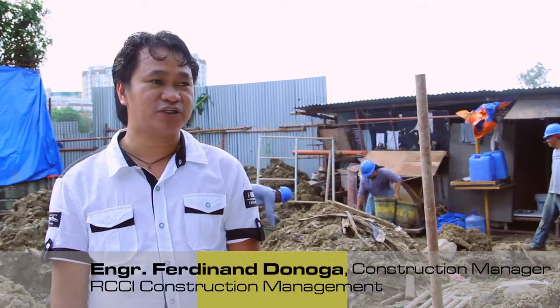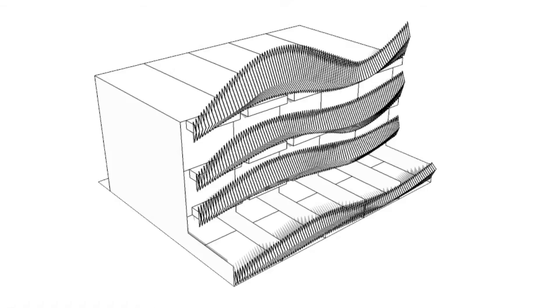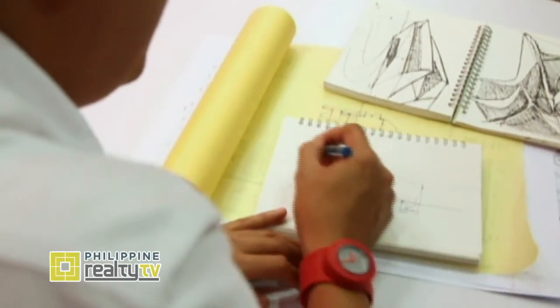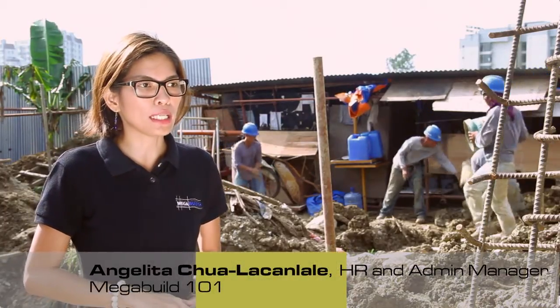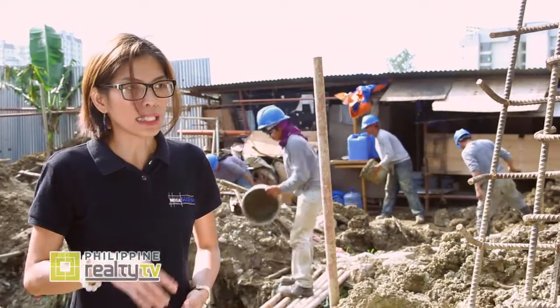The role of the project management on site is to make sure that the project will be delivered based on plan and based on the specification. The role of the architects here on site is to make sure that the design is being followed accordingly based on the plans. We're in the process of applying for the water connection and the electrical connection for the site.